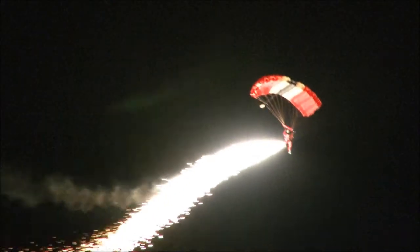Some under high performance parachutes with landing speeds of up to 50 miles an hour depending on wind conditions. Some with particular canopy formations. Here we go. This is known as cold fire rope. Now these sparks do not create any heat to avoid damaging the canopy.